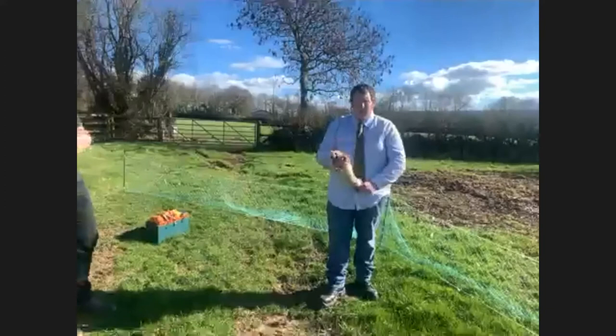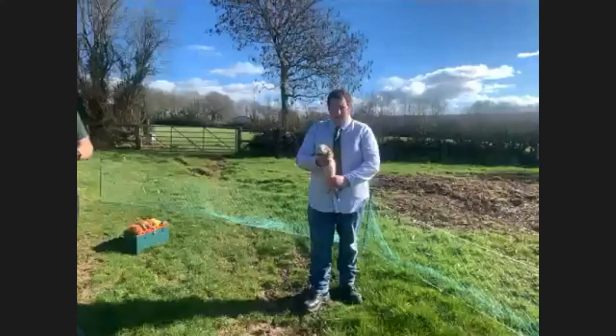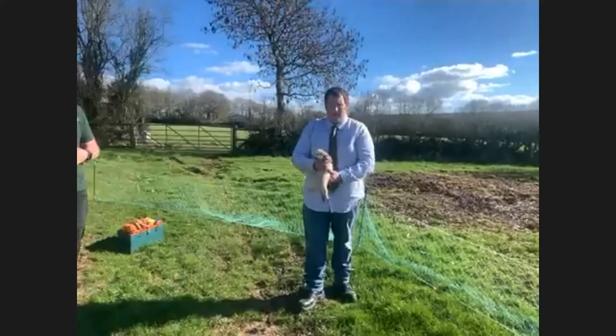So a gill is a female ferret. A hob is a male ferret. I use my gills basically for small hedgerow burrows, small sets, and I use my hobs basically on the bigger ground burrows and bigger hedges where there's more holes that the rabbits are in.